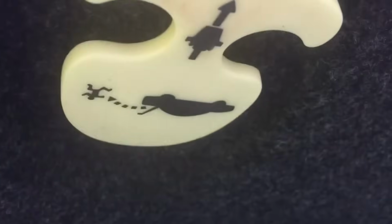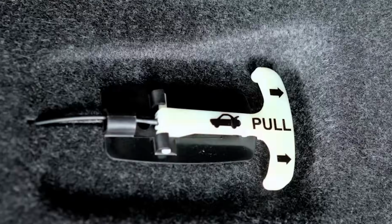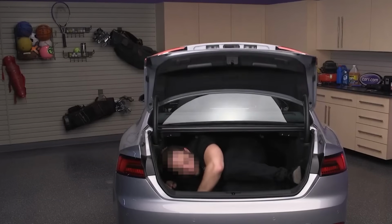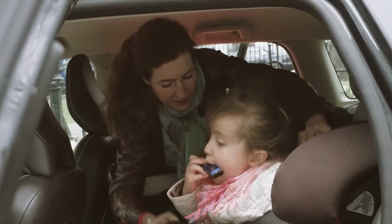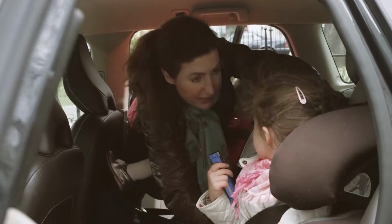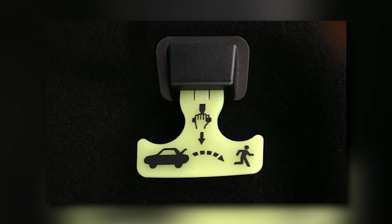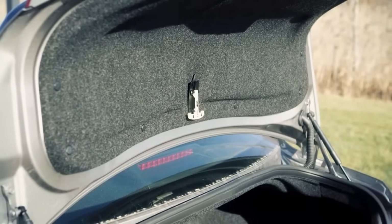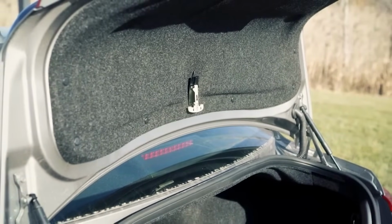The handle usually glows in the dark and hangs near the trunk latch. It's designed so anyone locked inside can pull it and open the trunk from the inside. It's especially important for families with young kids and also for safety during carjackings or emergencies. The handle works even if the car is locked. Show your kids where it is. It's small, often ignored, but there for a reason.